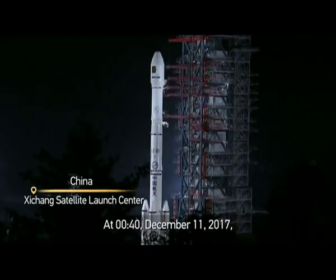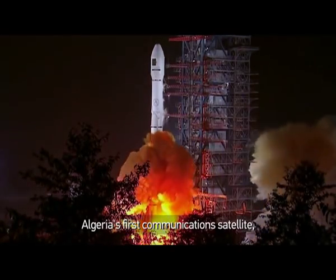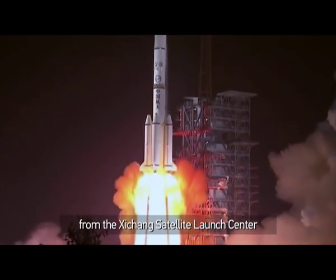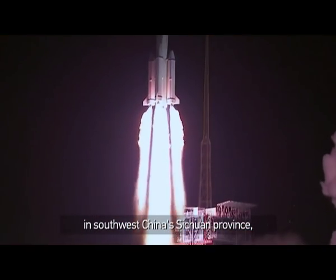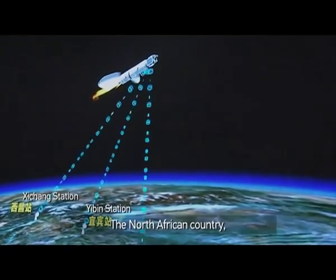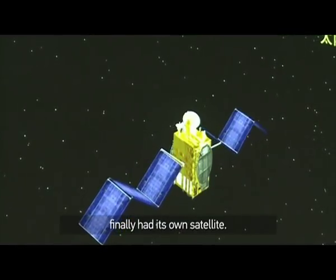At 40 minutes past midnight, December 11, 2017, Algeria's first communications satellite, the Alcomsat-1, blasted off from the Xichang Satellite Launch Center in southwest China's Sichuan province, and later entered its predetermined orbit. The North African country, tens of thousands of miles away, finally had its own satellite.